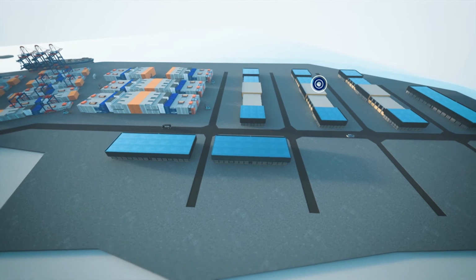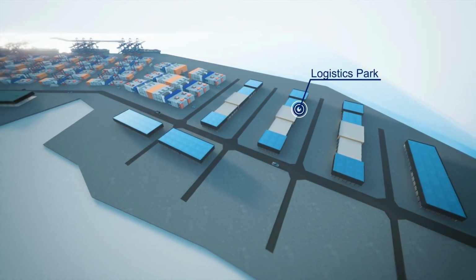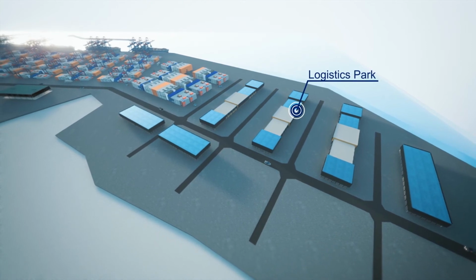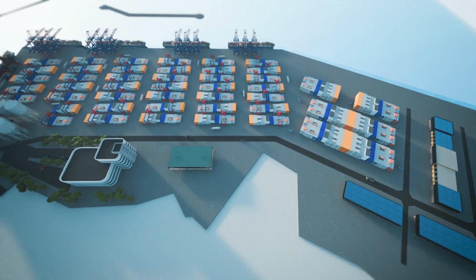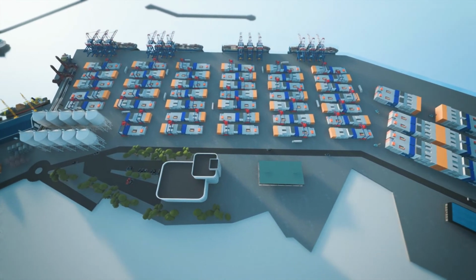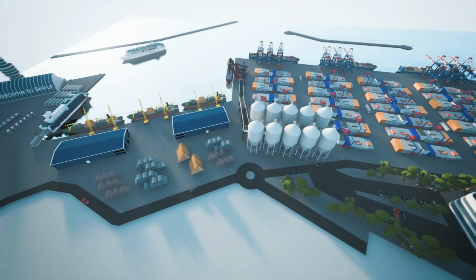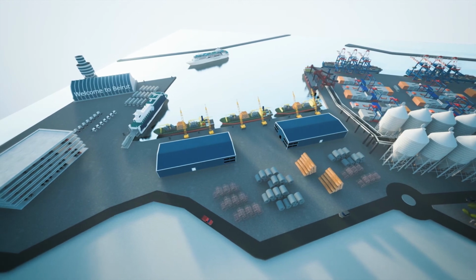The port will be completed with a logistics park in the eastern part, with additional direct connection to the national highway network and eventually rail links. It offers ideal conditions for logistic companies to store, repack, and distribute smaller volumes without congesting the port area and polluting the inner city of Beirut.